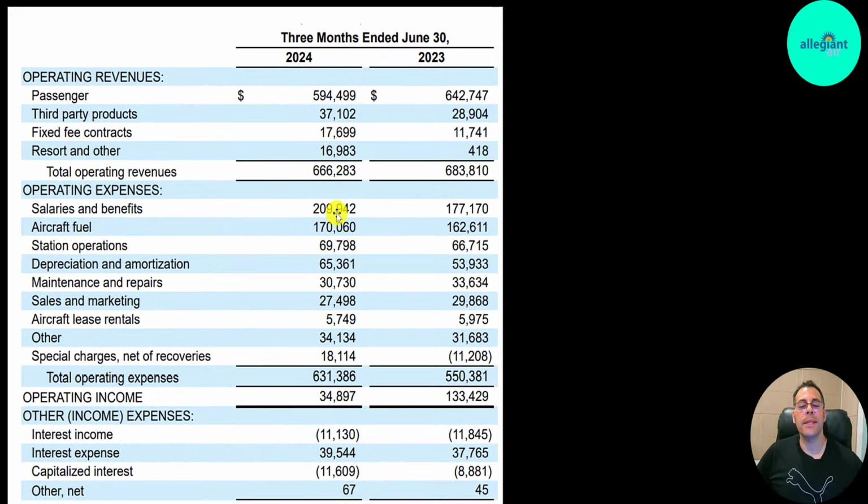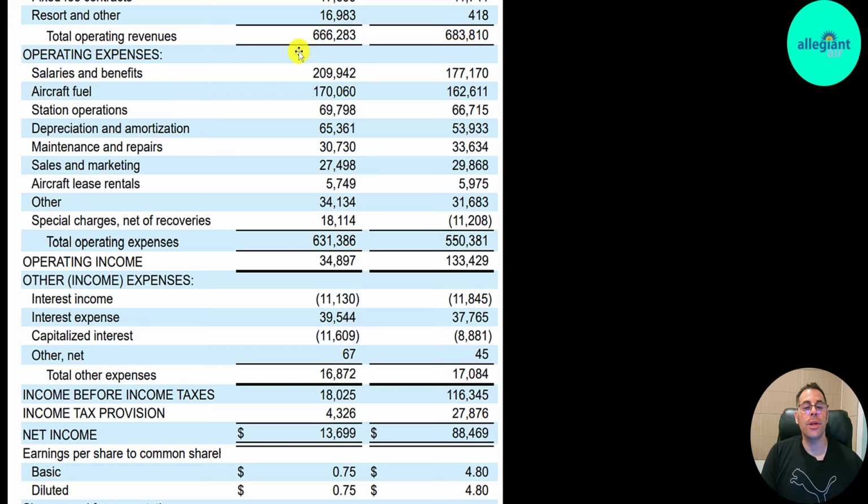Here's their latest income statement, the second quarter of 24 compared to the second quarter of 23. Passenger revenue is down quite a bit. It was 643 million, now it's 594 million. All their other revenue segments are up from last year. Resort and other is up a lot. It was only 400,000, now it's 17 million. Their biggest expense is payroll, 209 million, then fuel, 170 million, both up from last year. Total expenses, 630 million. Operating income is down. It was 133 million, now it's 35 million.